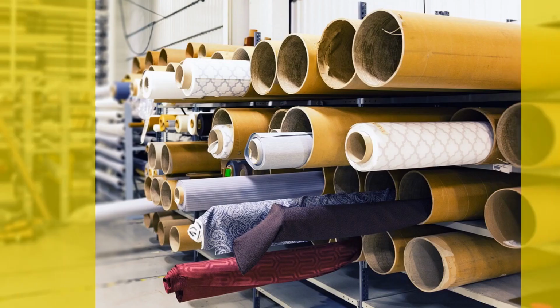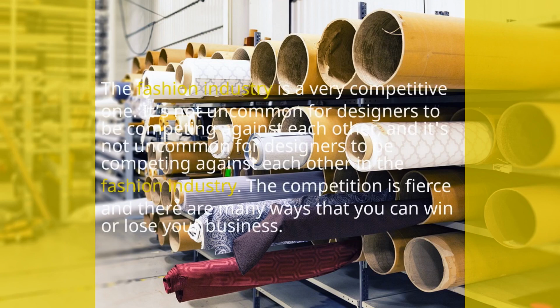The fashion industry is a very competitive one. It's not uncommon for designers to be competing against each other, and it's not uncommon for designers to be competing against each other in the fashion industry. The competition is fierce and there are many ways that you can win or lose your business.